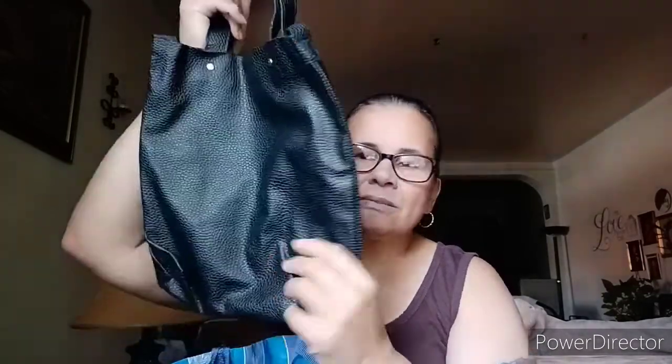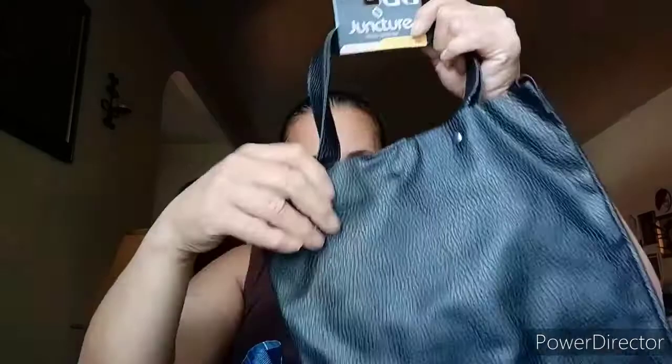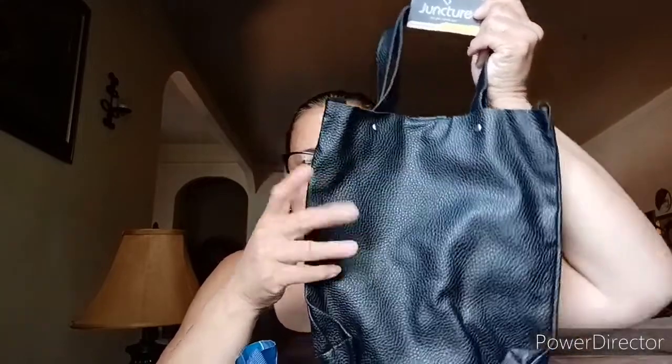They had these bags. Has a clip inside. Snap. It's hard. And this is by Juncture. They had black, tan, and a mauvey pink. And I took black. Most of my wardrobe is black.